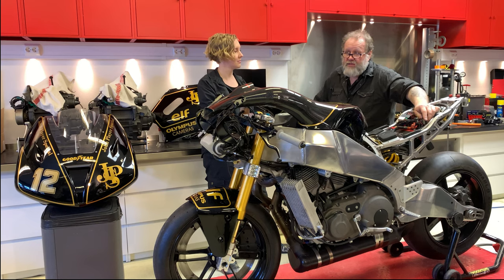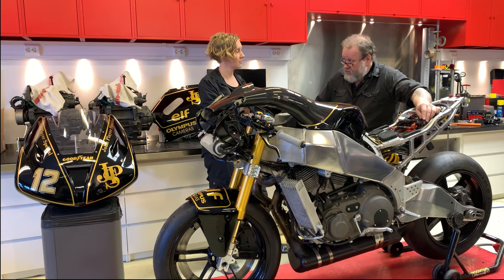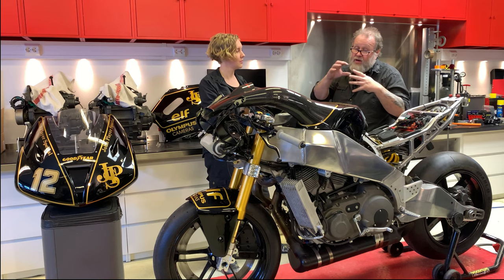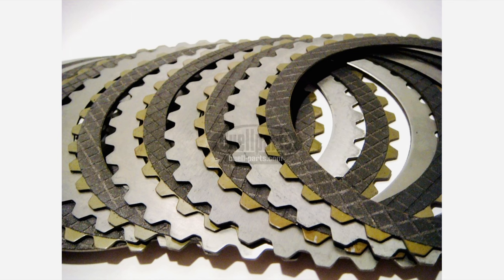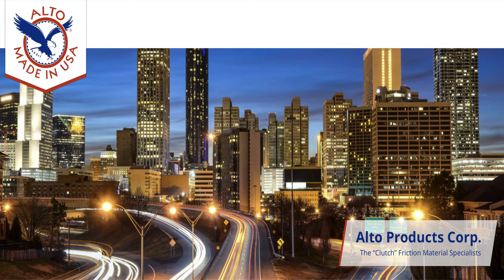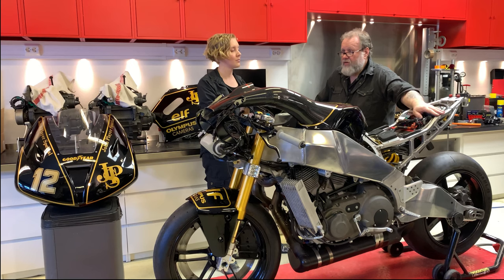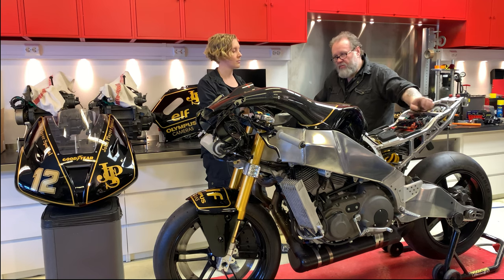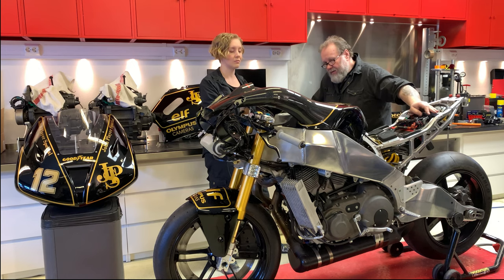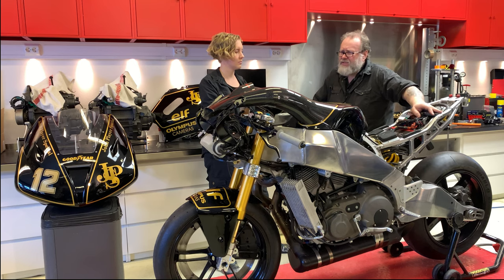Alto also said they will send over their Carbonite clutch plates. And the Carbonite clutch plates have the fiber or the carbon only on one side, and you have special steel plates. It's a completely different setup. And that was then also the standard setup for all. So when you look today into the instructions of the XBRR, there is Redline Race ATF, and Alto plates are in. And then I think it was nearly a second that our slipper clutch brought in the lap time.